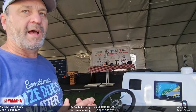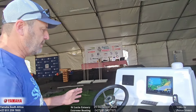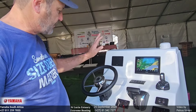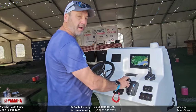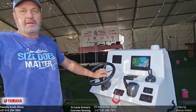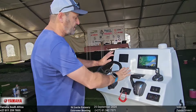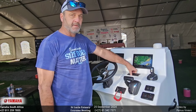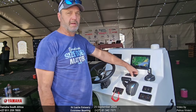Talking about a system called Helm Master. Helm Master comes in 4 stages. The first 2 stages are drive-by-wire steering and fly-by-wire throttle. Those are stage 1 and 2, and they come standard in the electric integrated motors. Stage 3 Helm Master is autopilot. Everybody knows autopilot, but it's a Yamaha autopilot system.